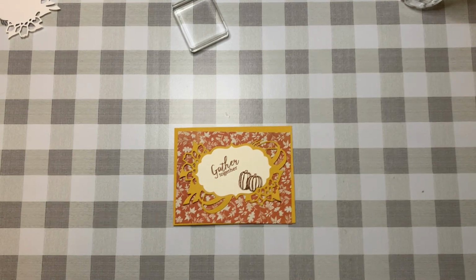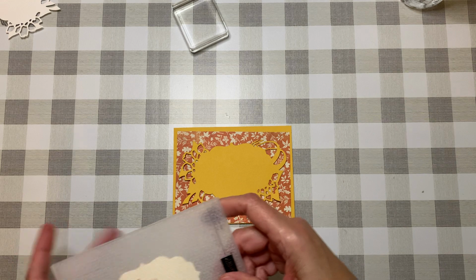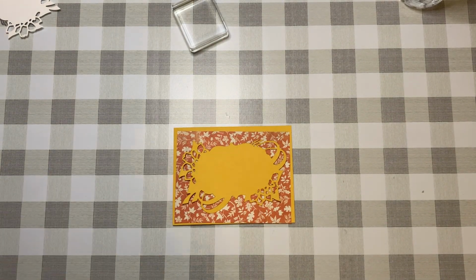What do we think? I think the Gather Together part I should emboss. Ooh, this could be a total mess up. Let me see if I can do this super, super quick. Don't go anywhere. I'm trying to get this done as fast as I can. I'm over at my big shot, running it through. On my way back. Don't leave.